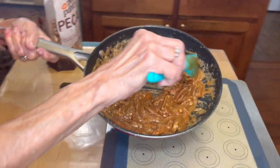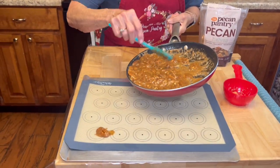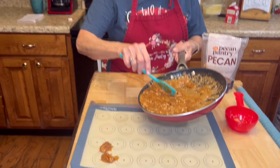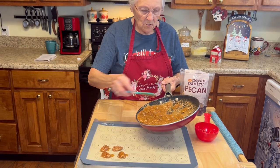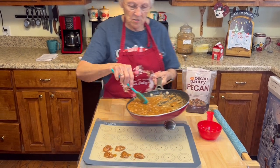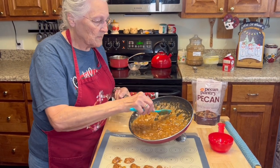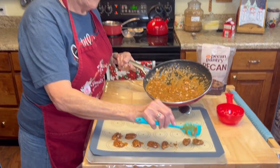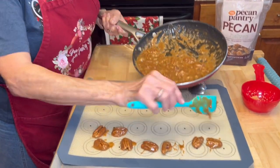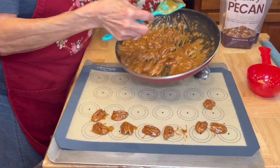All right, now I'm going to bring it over here, and I'm going to put them out on my seal pad like this. You can put them in a clump if you want to, but I want mine separated. So I'm just doing them one by one. She cooks a lot of pecan dishes before Christmas and uses these in a lot of different ways. I do, yeah. Now it's going to take these a little bit to dry, but they will dry. Matter of fact, they're beginning to get hard now.